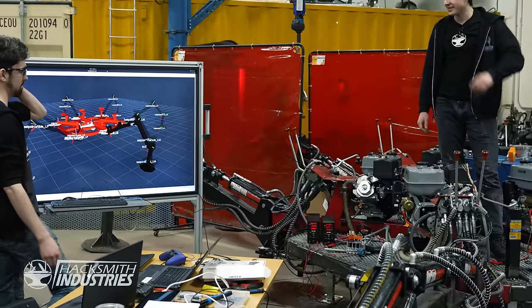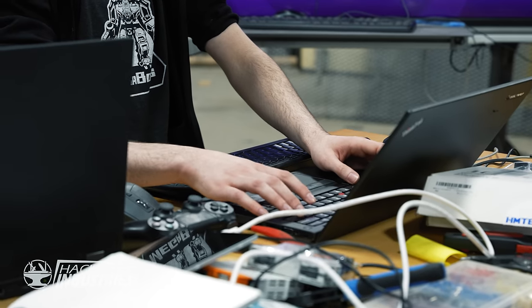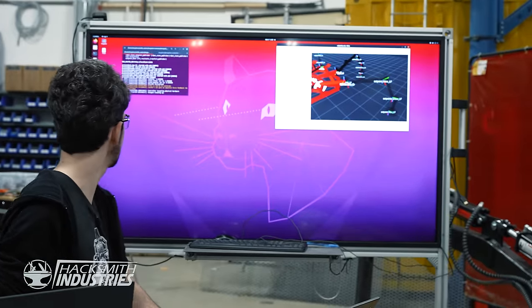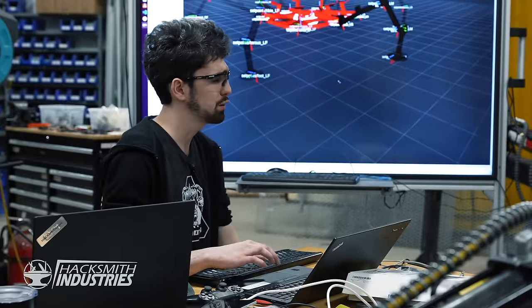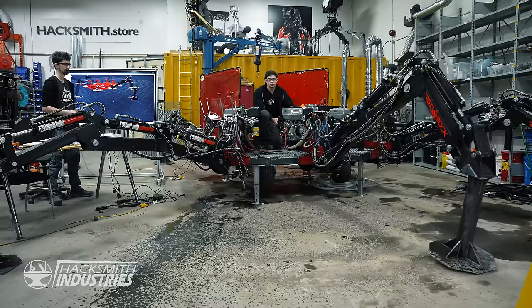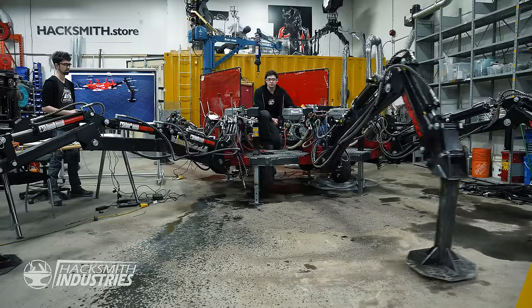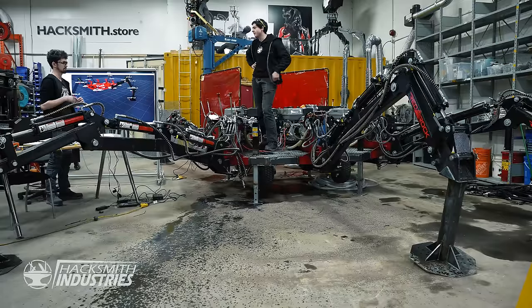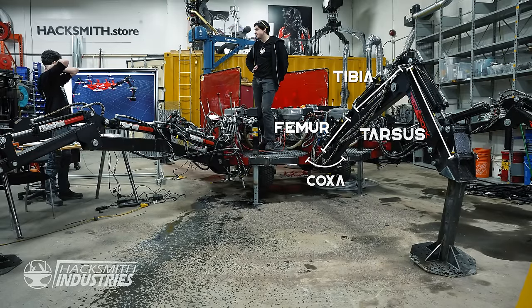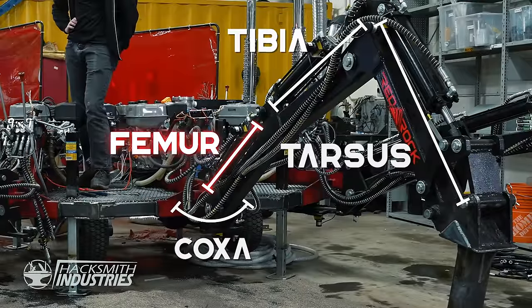I think we need to slow down the simulation. So hopefully it has a better chance of keeping up. I'm trying to figure out what actually I need to do to slow it down the way we were thinking. Add another 50% to the PID values? Yeah. Still not responsive enough. Not on the tibia, tarsus, or femur. No. Turn them up. I think the femur is what we need more of right now.